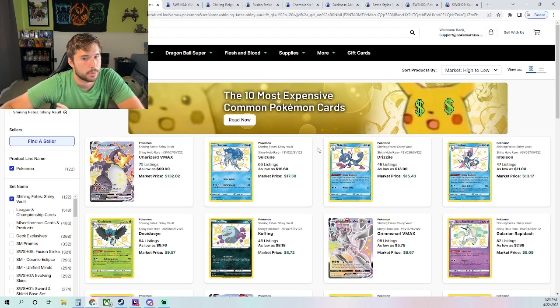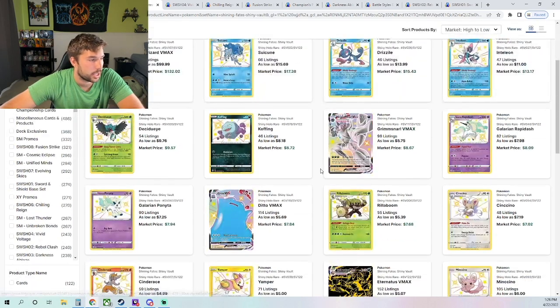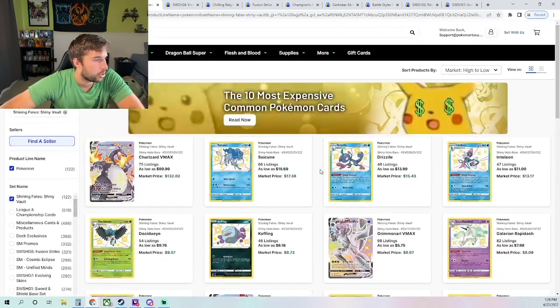I mean, if you want to talk about Shining Legends, that's a different example. Or if you want to talk about Call of Legends, then obviously you can make that. But when I say a Shiny Vault, I'm talking about specifically baby shinies, full art shinies. It's only Hidden Fates that does something else like that. And of course, once again, Charizard. Shiny Charizard. It's nice to see that you do get a lot of other shinies that you could potentially pull.